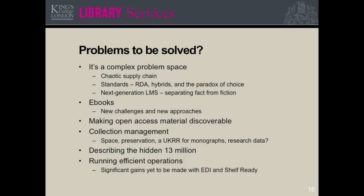So there's been discussion. There was a forum on whether we should have UKRR for monographs. We've got to think about that kind of thing. I put research data in to be semi-mischievous, but that might be part of our collection in future. The hidden 13 million needs describing, but we also need to make our operations more efficient.